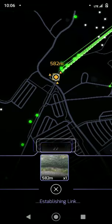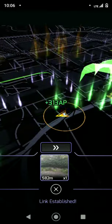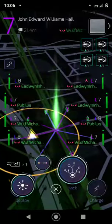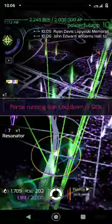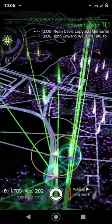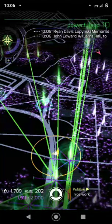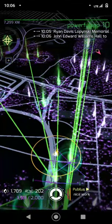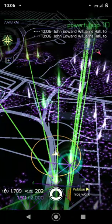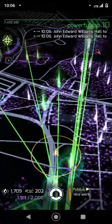Establishing portal link. Portal link established. Excellent work. There you go. Hacking unsuccessful. Cooldown active. 2 minutes remaining. XM reserves, 53%. Hacking unsuccessful. Cooldown active. 1 minute remaining. Yeah, that messed up.